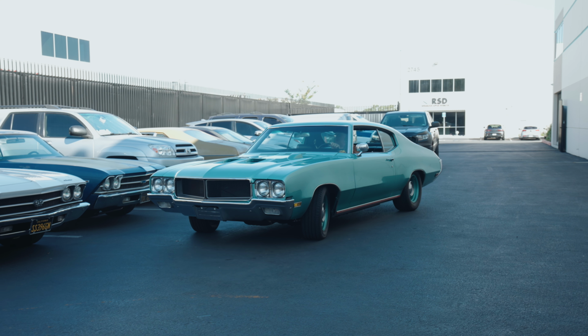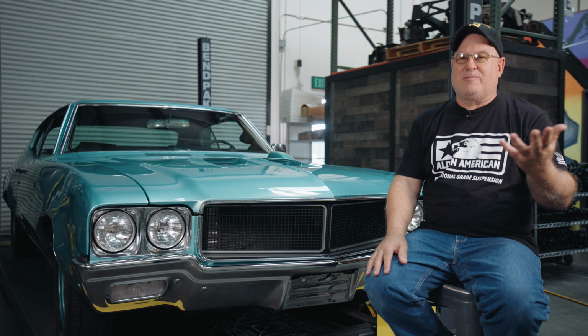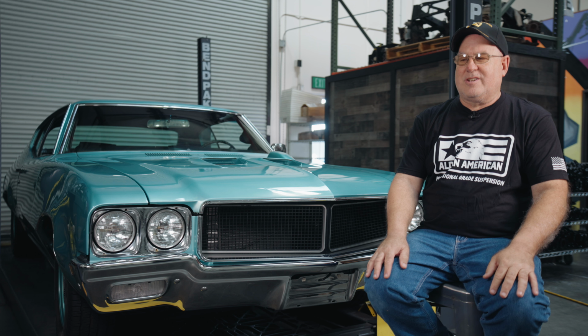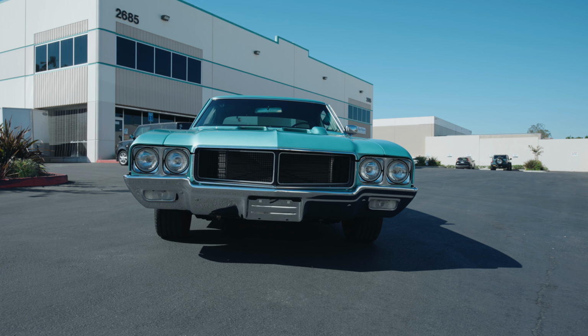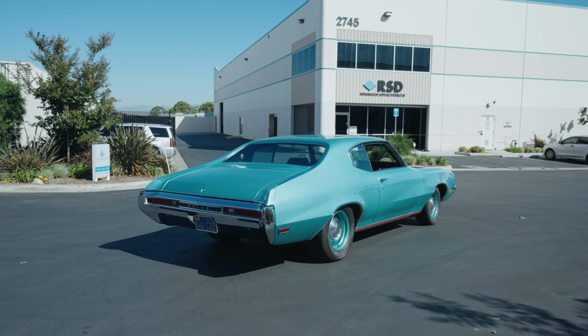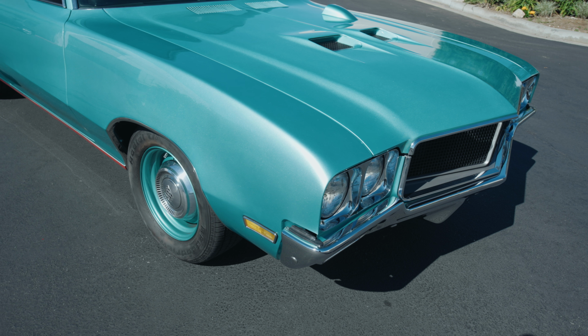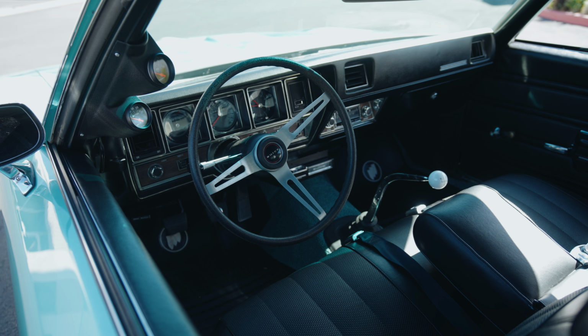Got married, started a family, had a son, sold all my muscle cars, Buick GS's and 442s, because family came first. We decided that it was time to bring a good classic car back to our lives. So looking around for those cars, again, Grand Sports or 442s were a little pricey. So we found this 40,000 original miles 70 Buick Skylark Custom, and we brought it to the household, had great time, drove it around for a long time.